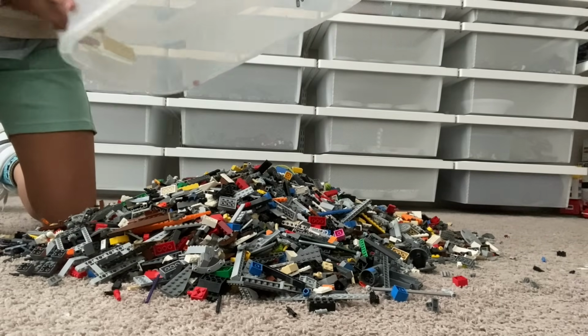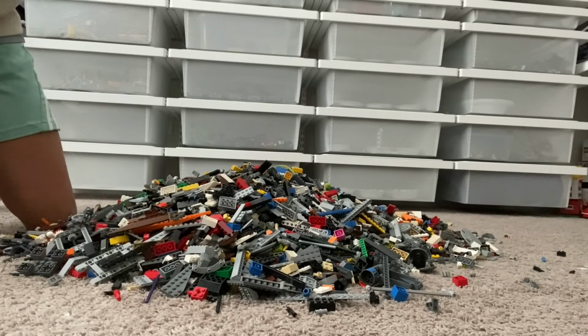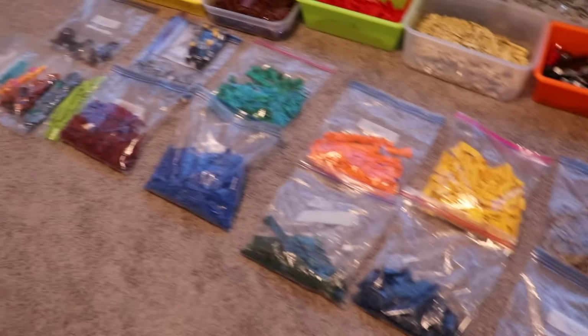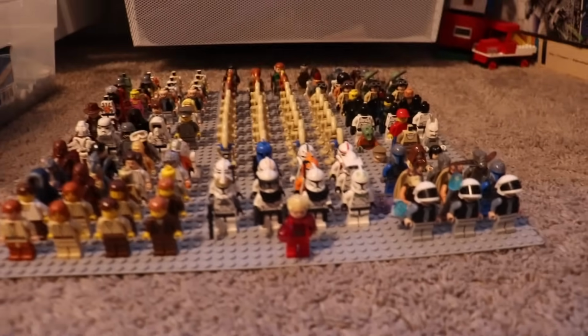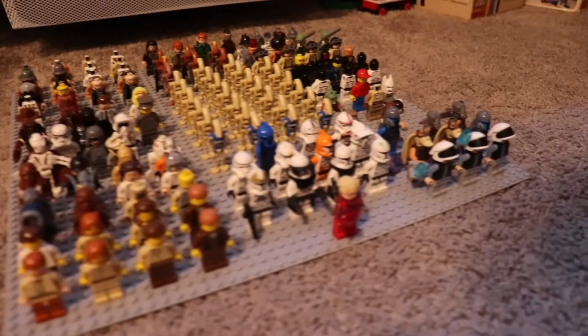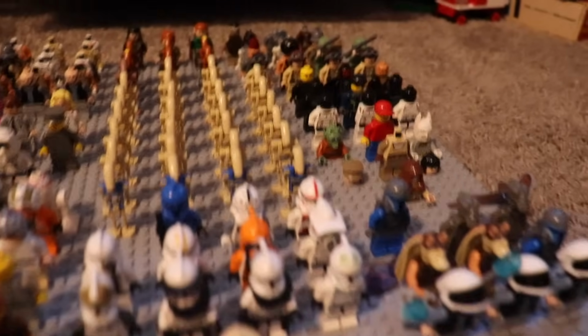As I started sorting, it took me a very long time to do it. It actually took me a full week of sorting to get all the pieces designated in their select colors. I also took out all the minifigures and have them on this base plate here. As you can see, there is a pretty big variety of complete and non-complete figures because a lot of the stuff in this lot is pretty incomplete.